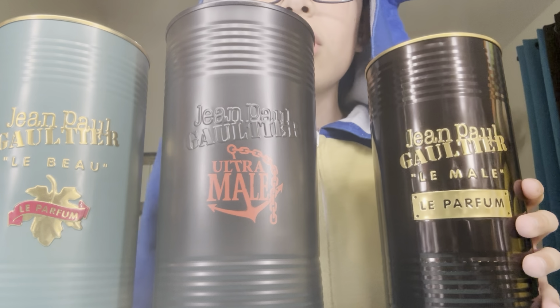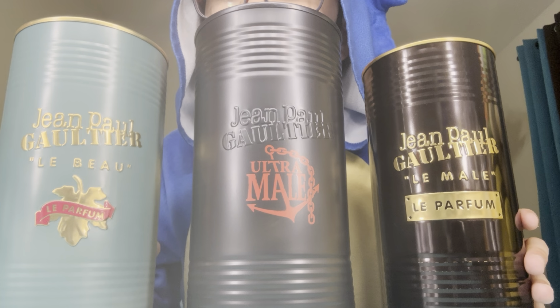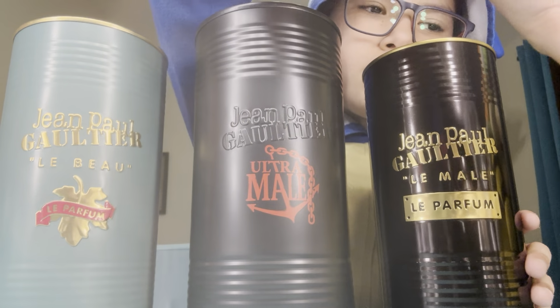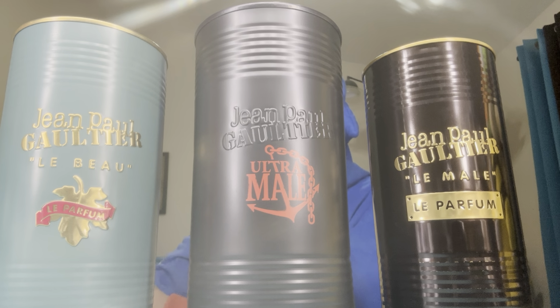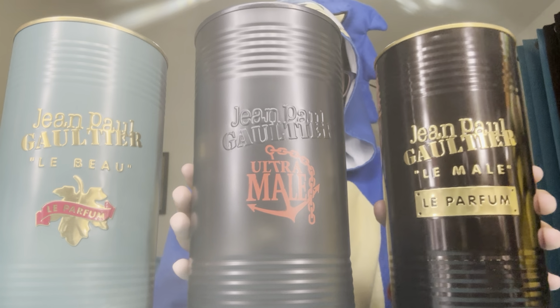Okay, and that's all my Jean Paul Gaultier fragrances as of now. And then the mini elixir, and sadly I'm gonna have to throw this away with the mini Ultramar on it, just because I threw away the one with Lamal Le Parfum on it. So that's kind of upsetting. I might keep it. Honestly, it's still kind of dented, which makes me mad, but it's fine. I can't really notice that much anymore.